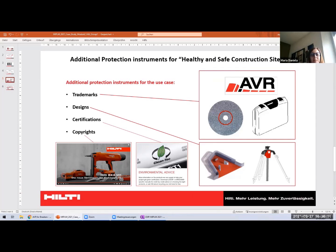Thank you, Ivan. So we can also consider copyrights and certification as further protection instruments for our use case. Copyrights to protect specific tools, training materials such as brochures and videos. Also copyrights to protect software in code, for instance, for scanning technology built into the tools to allow fast tool identification for arranging repairs.